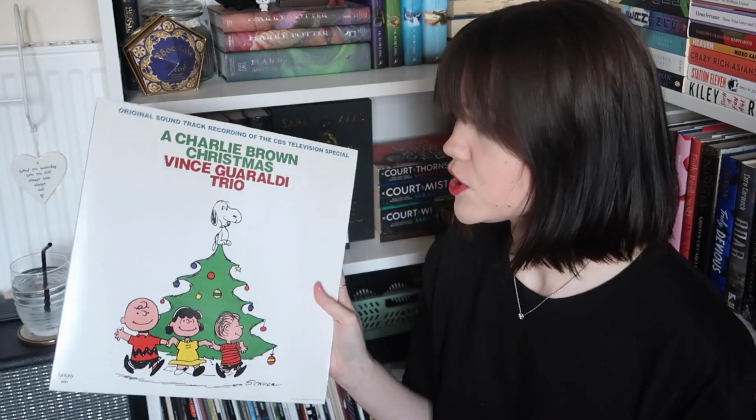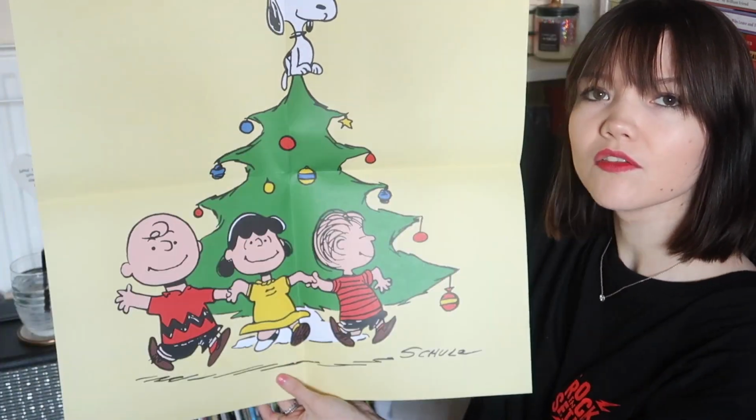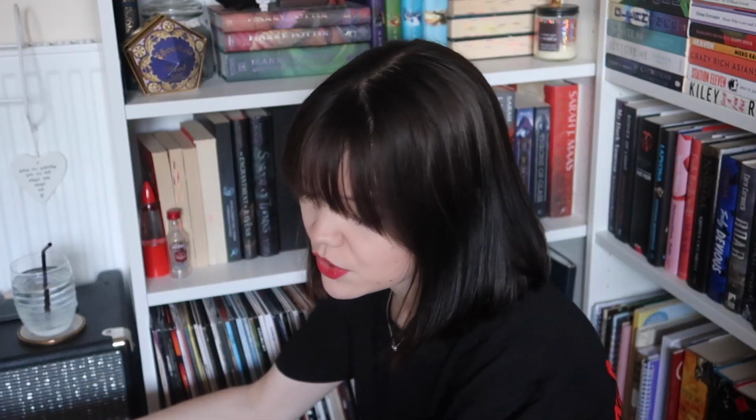And then lastly, for my family's collection, we have A Charlie Brown Christmas. So this is the Peanuts soundtrack, and this is pressed on a transparent green vinyl, super pretty, and it also comes with a poster of the whole gang around a Christmas tree, which is very fun. But I also don't know when you'd put that up, because it's Christmas themed. But yeah, those are all of my family's vinyl records, and now we shall get into my personal collection.